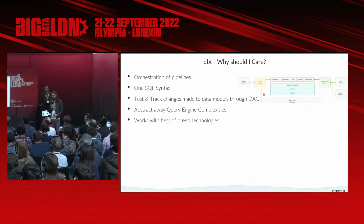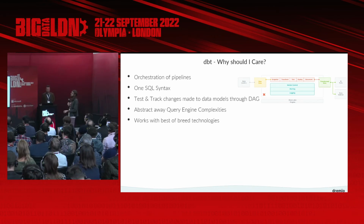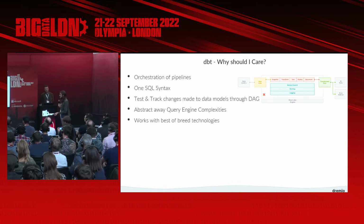We can also test and track our changes. So this becomes powerful alongside being able to create things like those branches, being able to sample with data, because we can test and track changes that happen throughout our DAG within DBT.